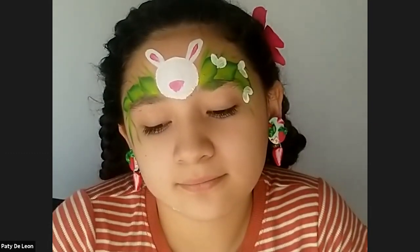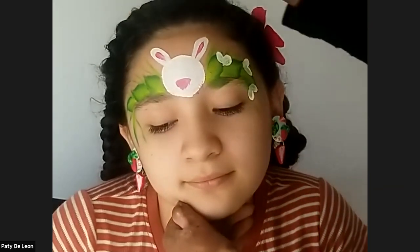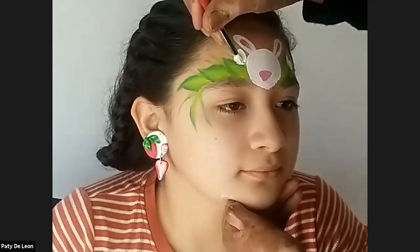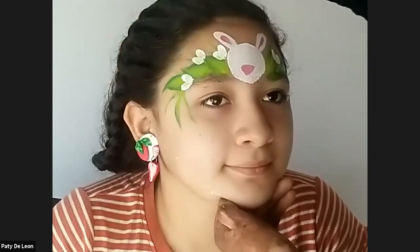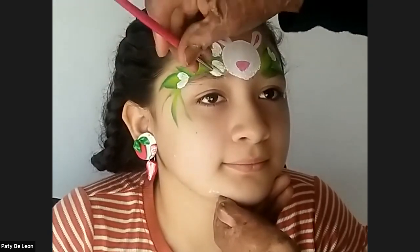Going low again because I'm running out of paint. And do the same thing on the other side. Bring your face a little bit up. And here I'm going to place another two petals like that for the back of the flower. Same thing here, and maybe here too. Let me do another one here just to have a lot.